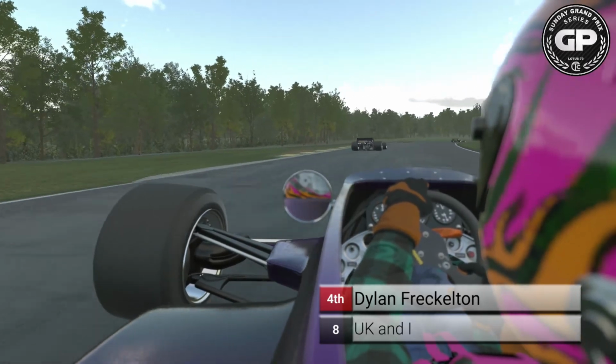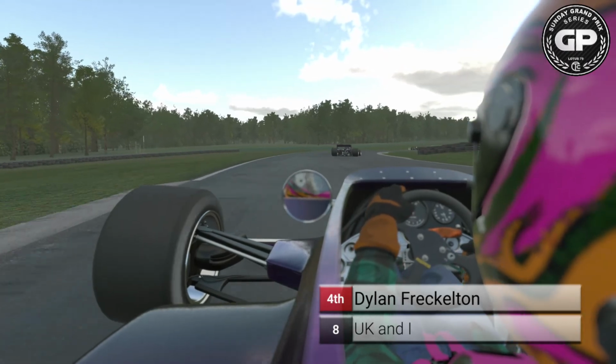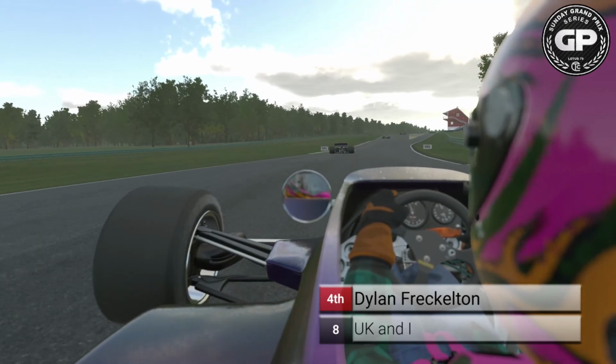Well, like I said before, we've been impressed with how your pace has been picking up, and congratulations on a top 5 today. Thank you very much. That was Dylan Freckleton finishing P4.